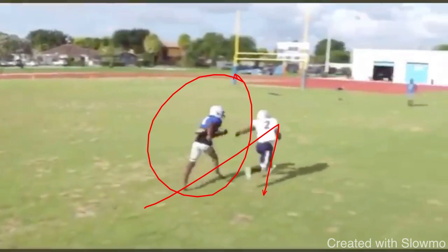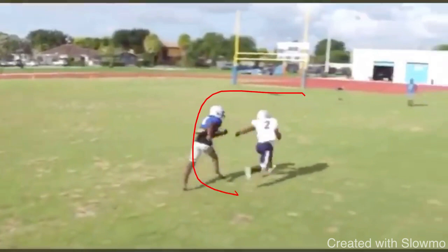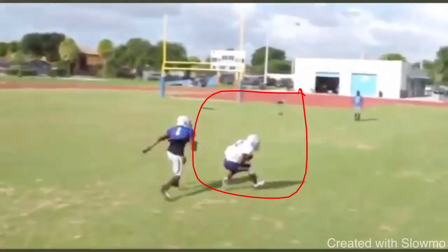Show that you could get up into a route full speed and just be able to drop right now on a dime. And how we're able to drop, fellas, is your hips want to be violent and you want to drop your chin to your knees.